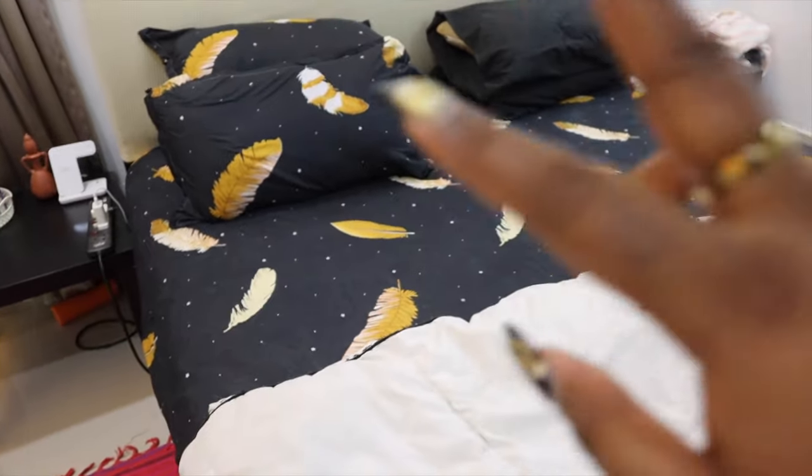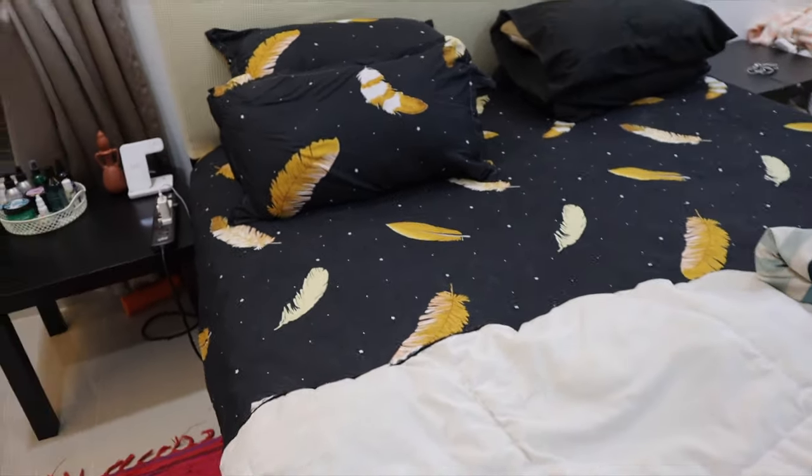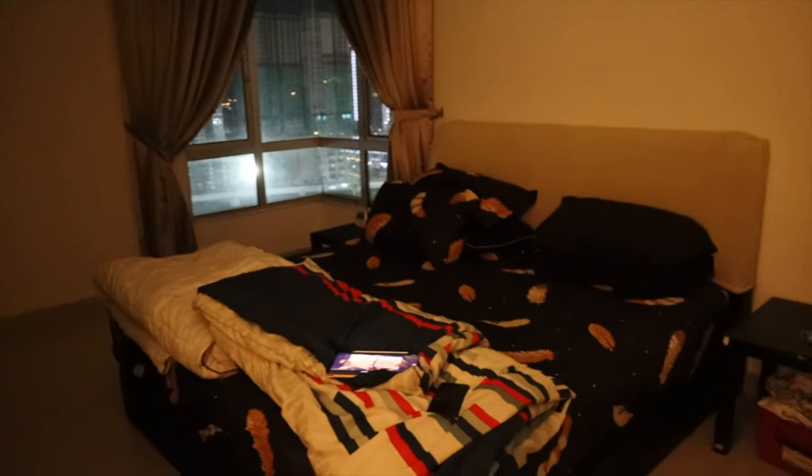But I really like sometimes switching from white, light color sheets to darker ones. Sometimes it looks pretty. Turn on the light, let's see how it looks at night. Oh, this is such a vibe. This is an absolute vibe.